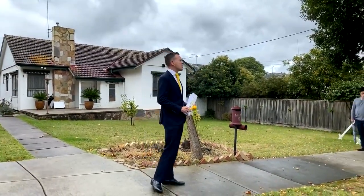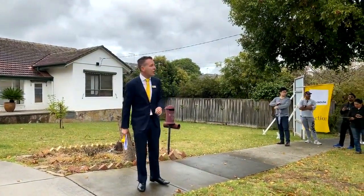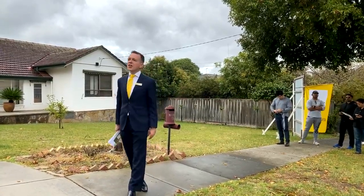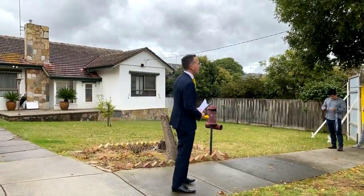The format for today's auction is as follows. I'm going to read briefly through the contract, the key terms that I need to make mention of. I'll talk through the rules for today's auction. I'll talk a bit about the home and the opportunity that you have here today, and then from that point forward I'll open up and I'll call for your competitive bidding.